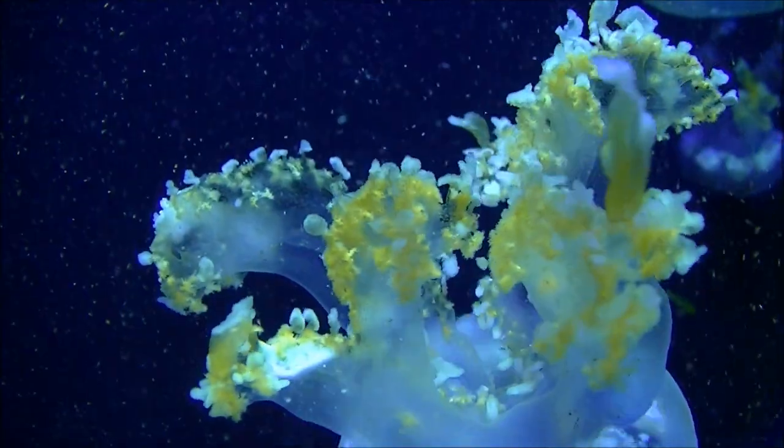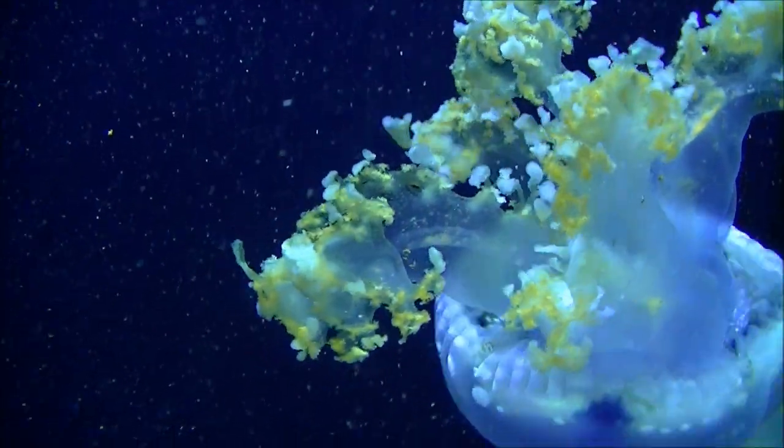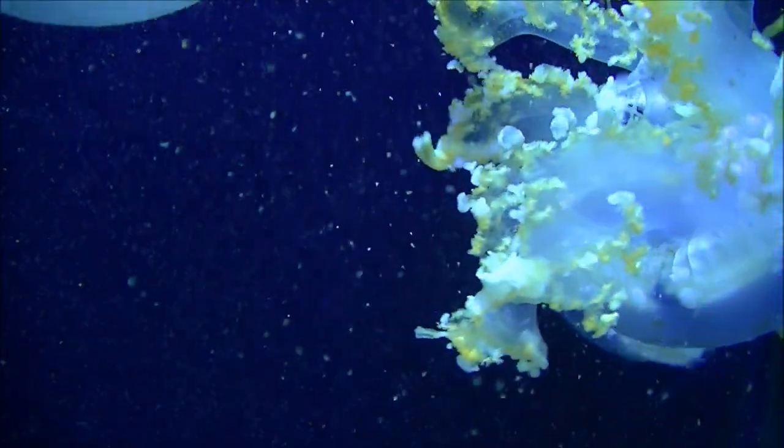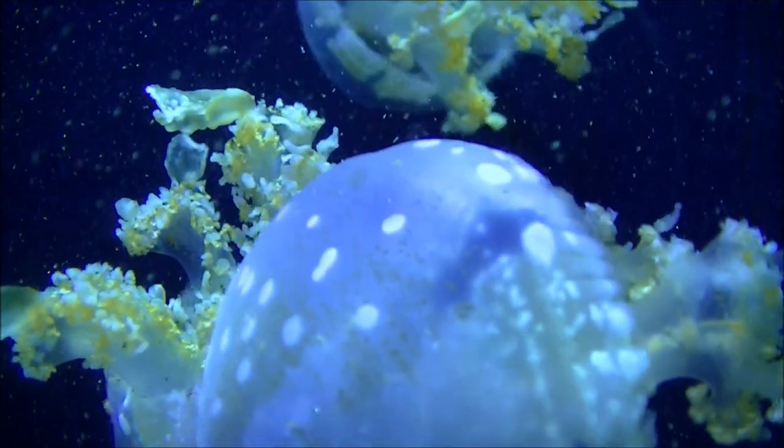There are also special sacs on the rim of the bell, sensing the tilt of the body and sending the signal to the muscles to make corrections of the direction. Did you know that some jellyfish species can reach 2.5 meters in diameter and weigh over 200 kilos?